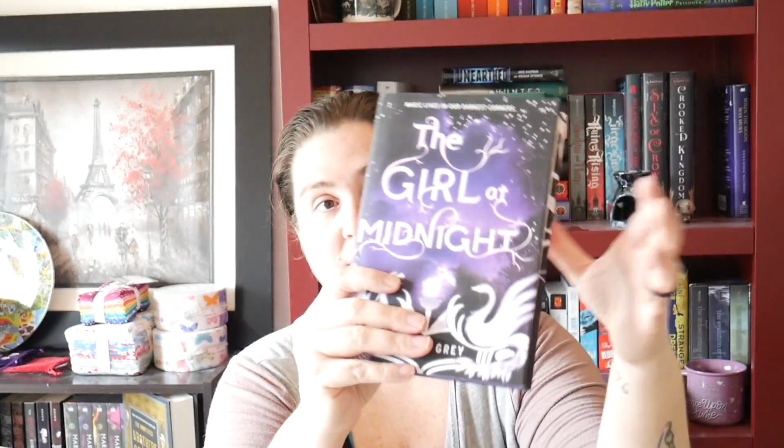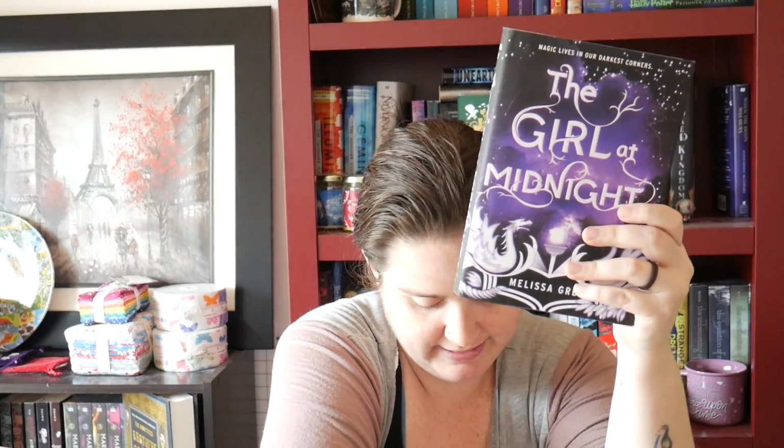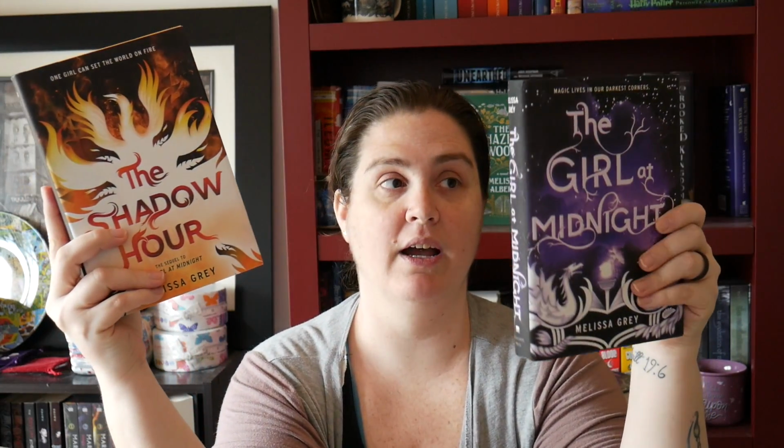I also have The Girl at Midnight and The Shadow Hour, which are the first and second book of the series. I don't remember what these are about, but I know that I've been interested in them for a long time, so I went ahead and got both of them. I actually do have Kindle versions of both of these, but I'm much more apt to reading the real ones than I am the Kindle ones. But who knows, maybe I'll end up reading them both on my Kindle instead of the hard copies while I'm away on my trip. But I am looking forward to these. I remember wanting them, I just can't remember what they're about now.